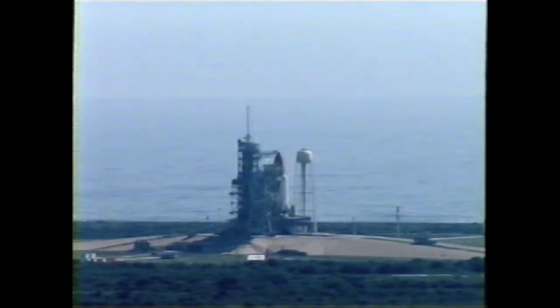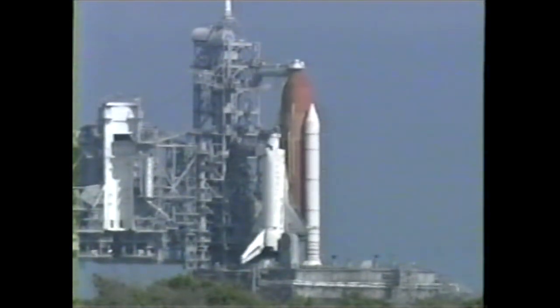We have approximately 35 minutes remaining in this planned built-in hold. No issues in work by the launch team. Weather at our shuttle landing facility site for return to launch site is go, and weather at Zaragoza for overseas emergency landing is go. No launch weather concerns either.